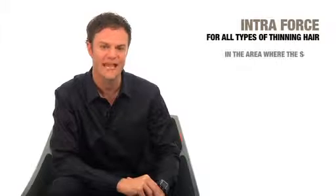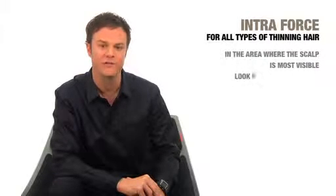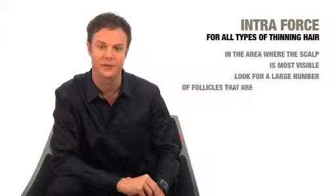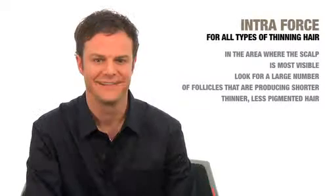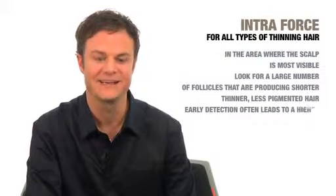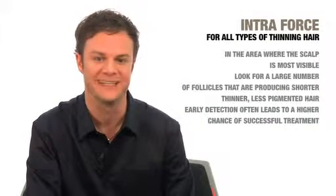In the area where the scalp is most visible, you should look for a large number of follicles that are producing shorter, thinner, less pigmented hairs. Early detection often leads to a higher chance of successful treatment.